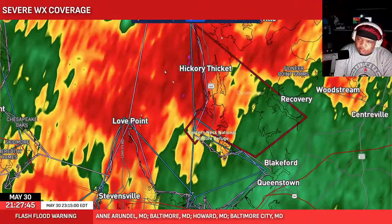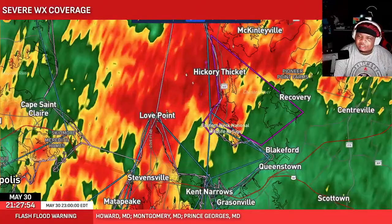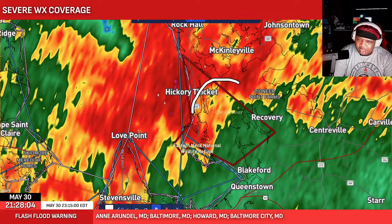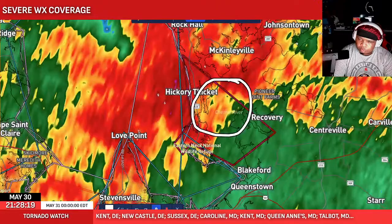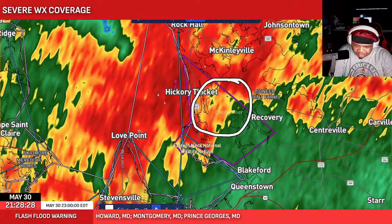All right, there's our new one. The hook is still there. It's right over the Chester River, near McKinleyville. That's the latest reflectivity. Velocity, we're gonna get it in soon, but that will be the tell-all. But we're looking in this area to see if the circulation does continue. And we got 90 seconds of this warning, so this is gonna get interesting to watch.